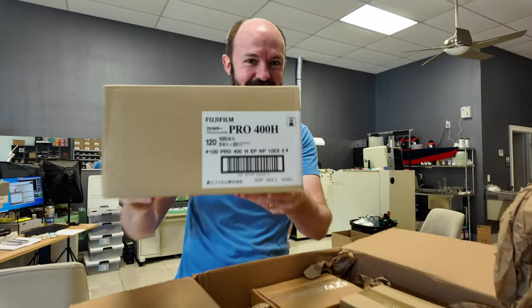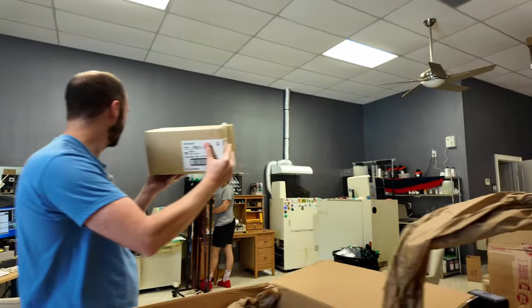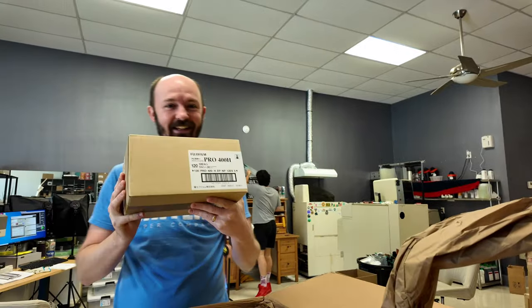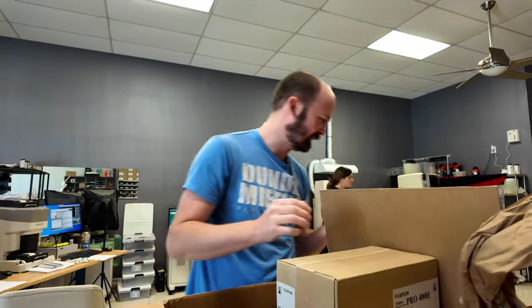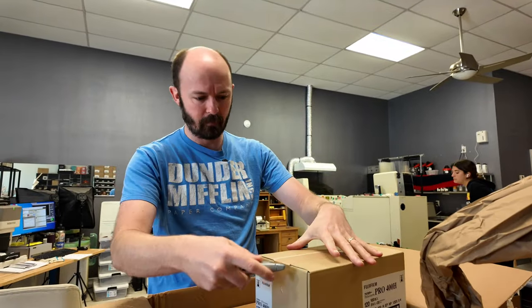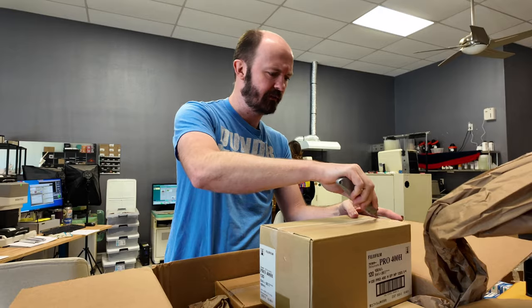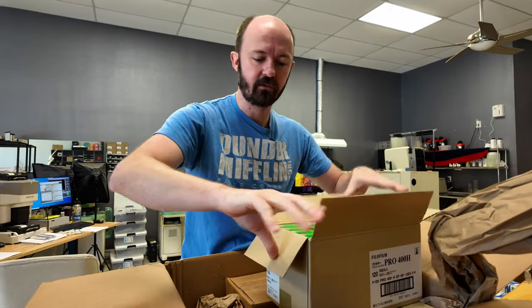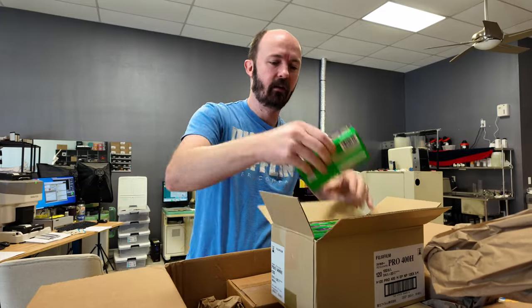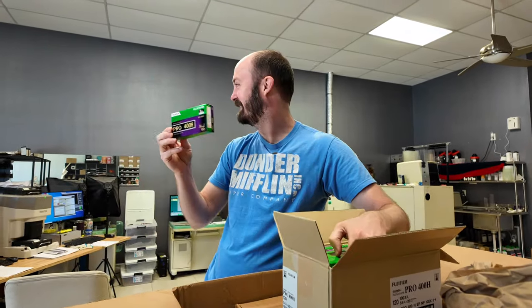There it is. Portra 400H. It's back. So, funny story about this. Well, let's get it open. So this film expired February of 2023, but it's been cold stored, so it still should be good. There she is. I missed her. It's back.